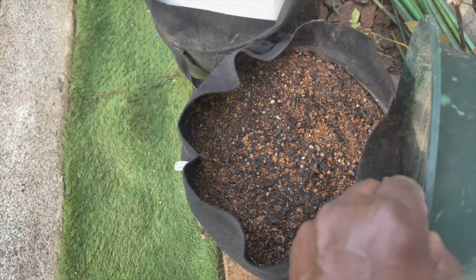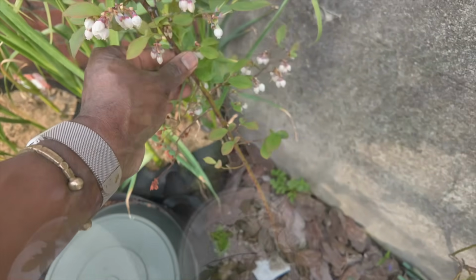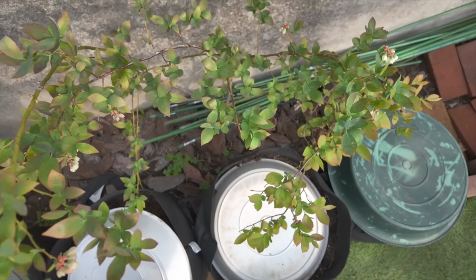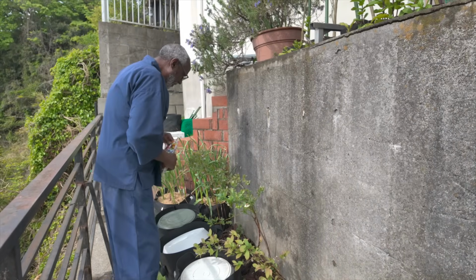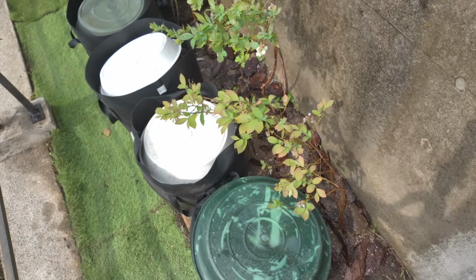Let's check on the carrots. Nothing there yet. These are the radishes, nothing here. And this blueberry bush looks really good. Very nice. Yeah, I need to give the blueberries some food, some fertilizer. We'll do that as well. And this fertilizer here is good for blueberries. So I'm going to spread a bunch of this around the perimeter of the plants. And I'll give this a nice watering. That should do it. Hopefully we'll have a nice blueberry crop this year.